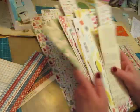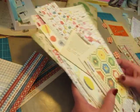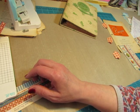Scrapbook papers that I have. So I've got lots of that kind of stuff to work with. Plus the Graphic 45 pieces that I cut. And I have scraps of that.